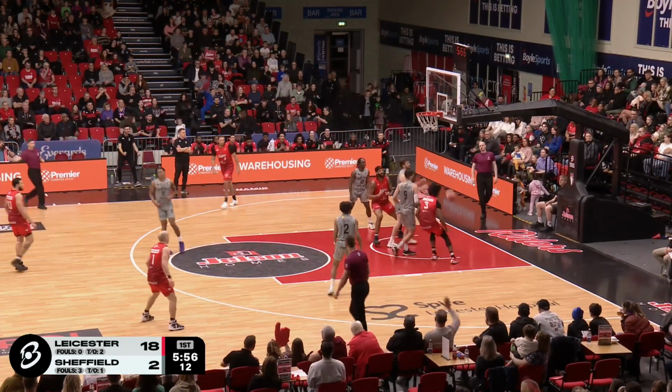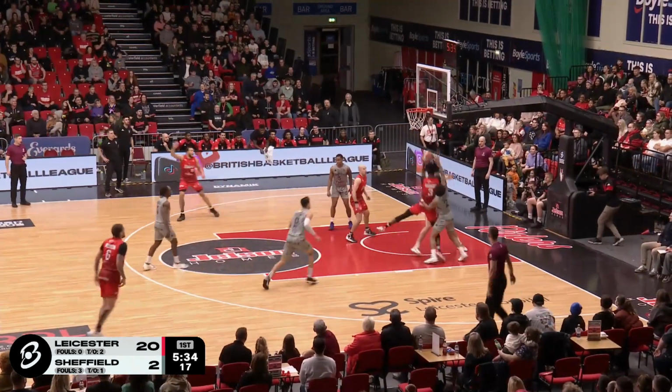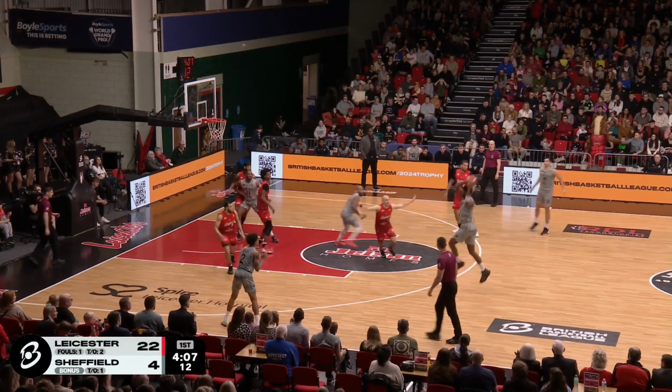Here's Thomas going strong and finishing. 20-2, Leicester lead. Stumbling his way through, he's going to fire up the 3. Thomas with the offensive rebound. The hook, and it's short. There is Glasgow on the offensive glass.